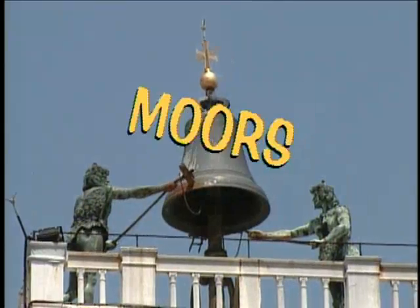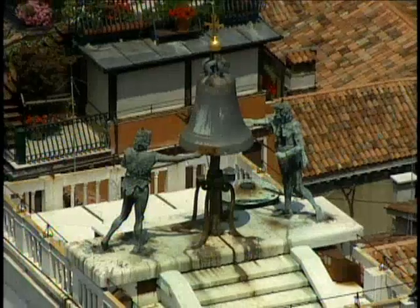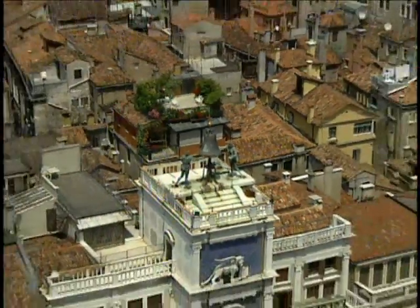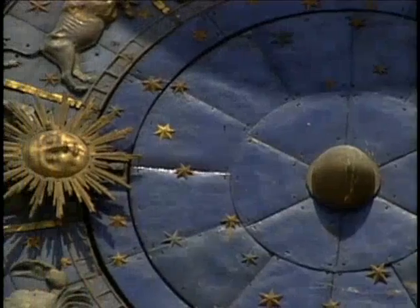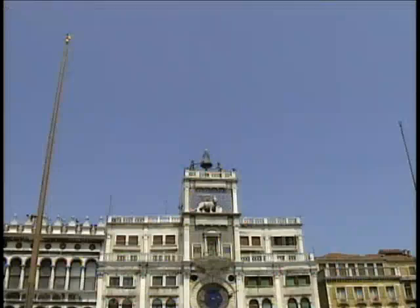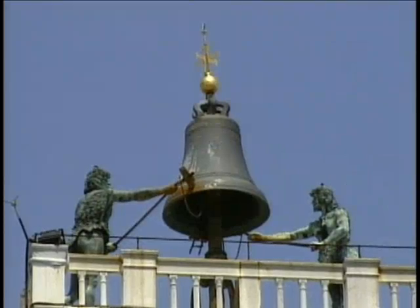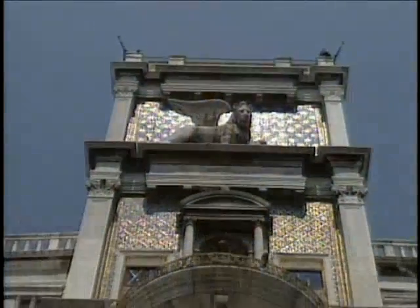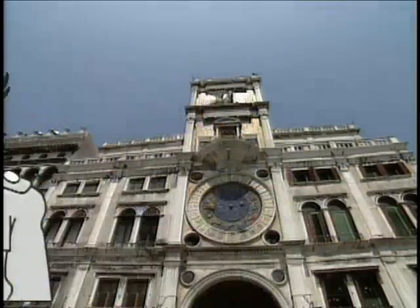These statues are known as the Moors. According to my Gadget computer, they're made of bronze and they strike the huge bell every hour on the hour. Wowzers, that's loud. Keep it down. Don't you know what time it is? Oh, I guess you do.